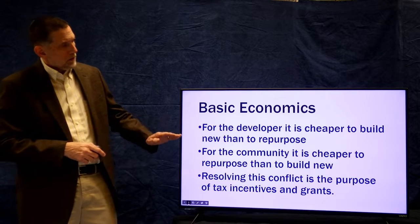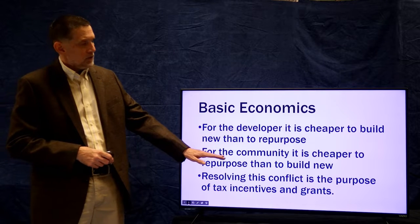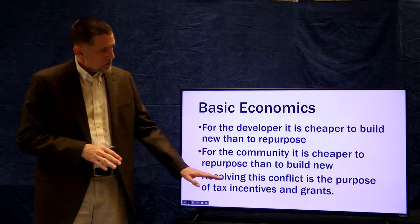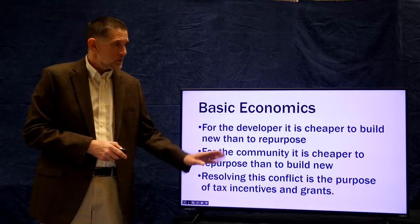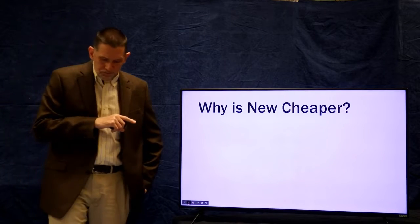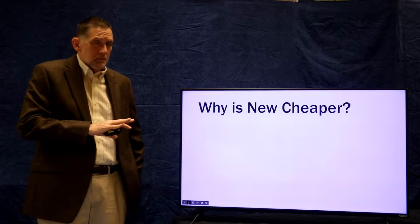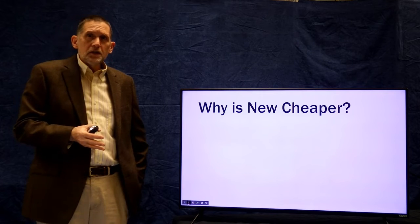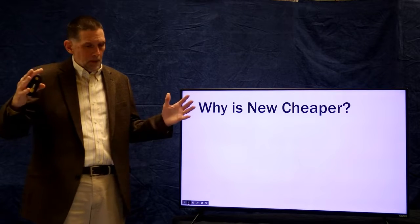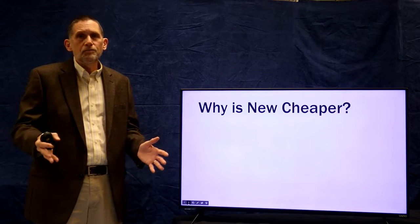So the way that this conflict between new building and repurposing tends to get addressed is through tax incentives. And so I want to go through some of those. But before I do, I want to illustrate why building new is actually cheaper. Because you would think that taking a building that's there already, gutting the interior, putting a new interior in, is going to be cheaper than tearing the whole thing down and building up.